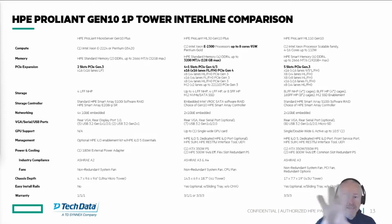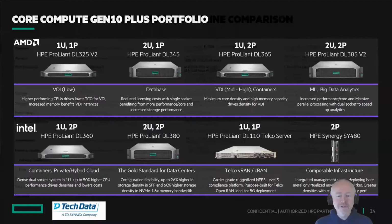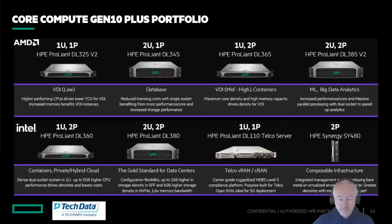But also there again, you can see here back again a comparison, which server is ideal in which kind of situation. Yeah, and if it's not clear, like I said, just call us and we will help you to pick the right server for any given situation.